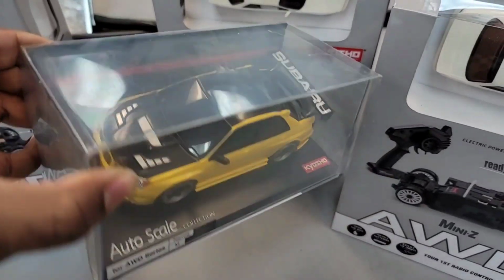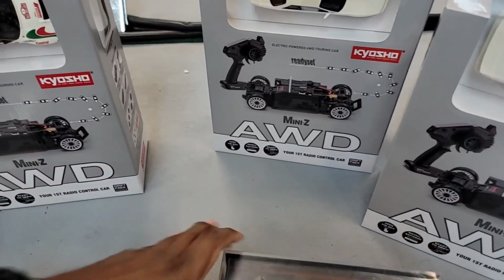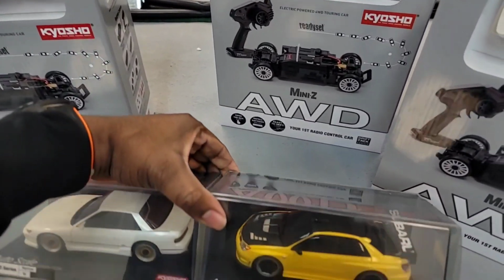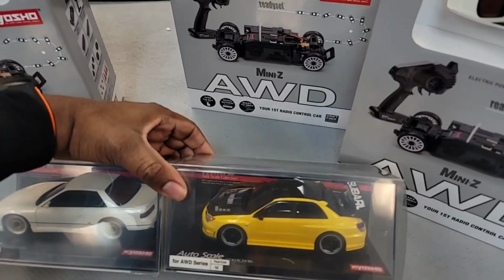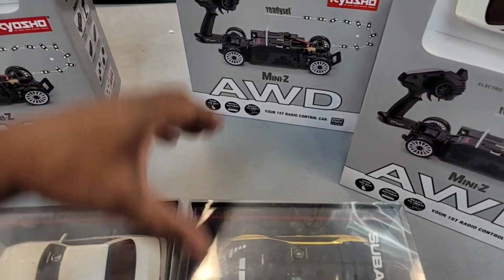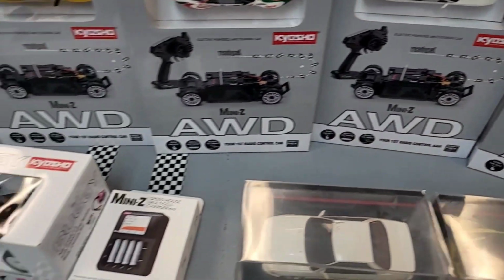The WRX in yellow. Really good detail. Love these things. I should have been collecting these because some of the ones I've had over the years are in the hundreds now, and these only sell for like $50, $55, $60, and some like $100, $120 now on eBay.